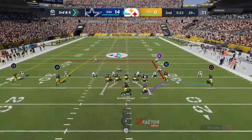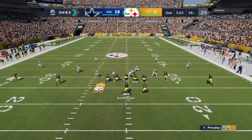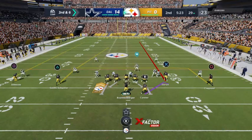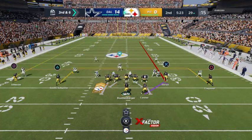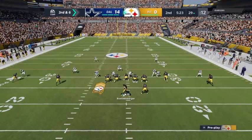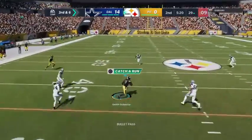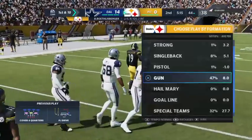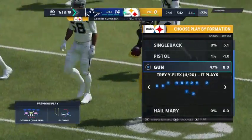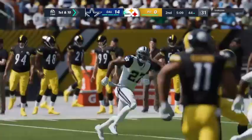So after the 2nd down incompletion, they'll come up now against a 3rd and 6. To throw here, Roethlisberger. Open man, Smith-Schuster, it's complete. And he will have a Steelers first down as they're able to get the 3rd down conversion. The Steelers picking up 15 yards there and a 1st down. 1st and 10 at the 44-yard line.